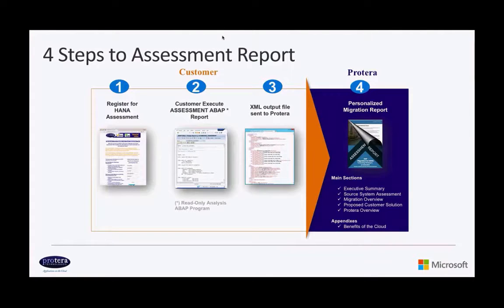So upon the finish of this webinar, you can go out to our website, you can register for this HANA assessment, and this runs on any ABAP system of SAP. You quickly execute this. It runs in 2 to 5 minutes, depending upon the size of the database. And as you can see, it's read-only. It's not going to make any changes to your system. Obviously, that would be a bad thing and risky. But also, I'll mention that it doesn't look at any business-sensitive data. So privacy, anything that could be shared outside a company, should not be a worry. And in fact, the output file that's created from this report is in text, and the customer can see everything.